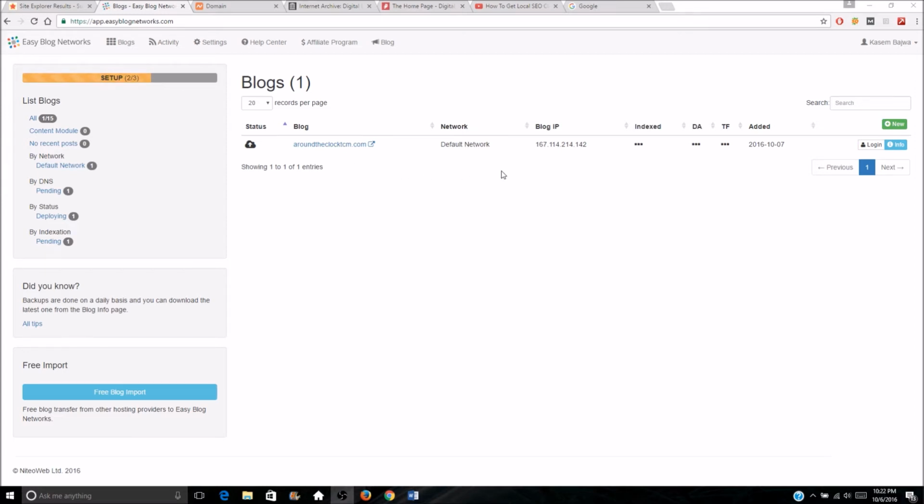Just change the name servers, but real quick, you can see here this is the home page, and you can see the network that you have it in. You can see the blog IP. You can see if it's indexed. This usually takes a few days, obviously. They check it, I think, once a day until it gets indexed. You can also see the DA and trust flow of the domain, which is great, and also when it was added, which is also great. So great for keeping track of everything. And then you have the domain name, obviously.